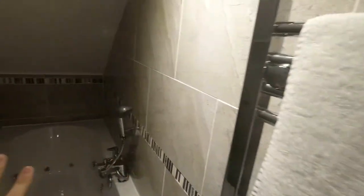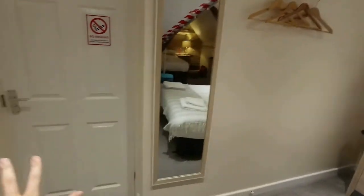So obviously when you walk in you have your toilet, sink, another mirror, and then you have a jacuzzi bath. And I'm actually gonna have a jacuzzi bath in a bit because I haven't had one in ages and I really want to try it because we're only here for one night, so I'm gonna make the most of it. So yeah, that's pretty much it. And then just a railing for towels, a shower, and that's pretty much it for the bathroom. So that's that side of the room.